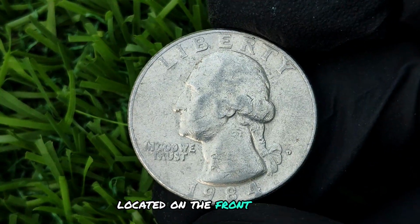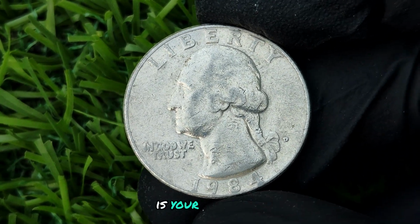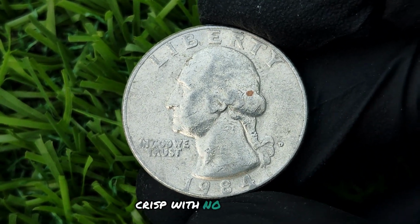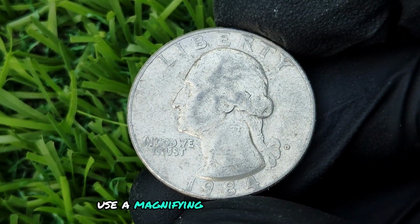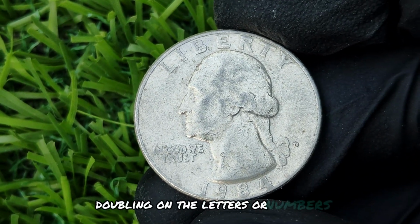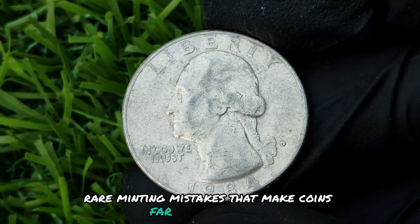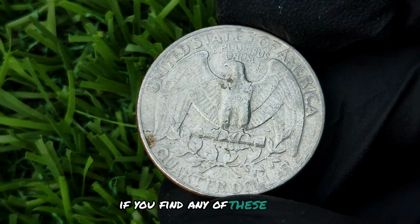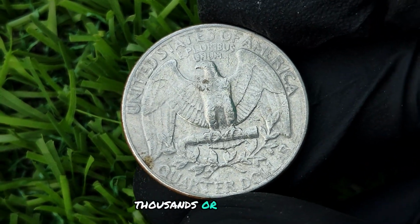Located on the front, obverse, right next to the ribbon on Washington's ponytail. Is your coin shiny, crisp, with no scratches? You might have a higher grade piece. Use a magnifying glass to look for doubling on the letters or numbers, called a double die. Rare minting mistakes that make coins far more valuable. If you find any of these signs, your coin might be worth hundreds, thousands, or even more.